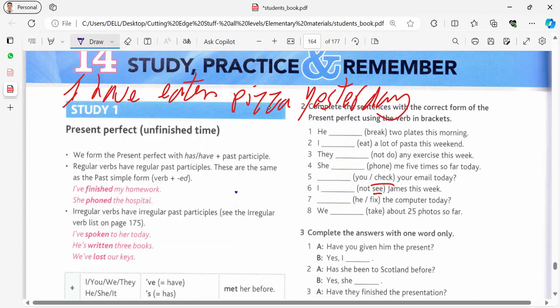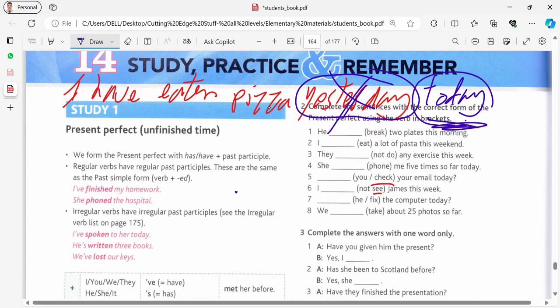No. Why no? Because yesterday. Yes, it's yesterday, past simple. Yes, exactly. No need to say the exact time, Ibrahim. You can say, I have eaten pizza, and that's it. Or if you want to say the time, you say, I have eaten pizza today. Today means the day has not finished yet, today is still there.